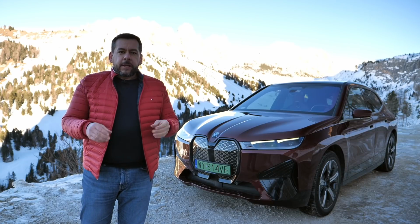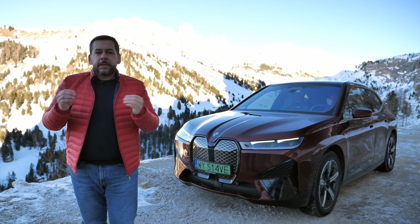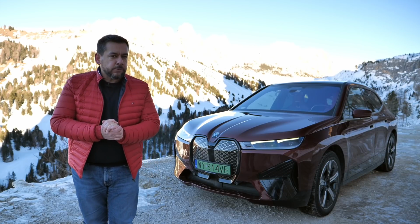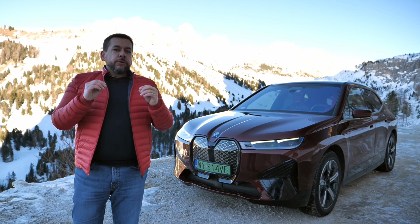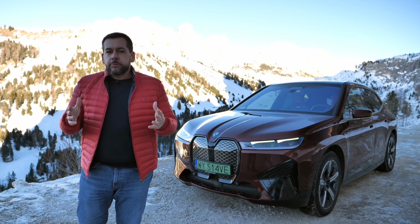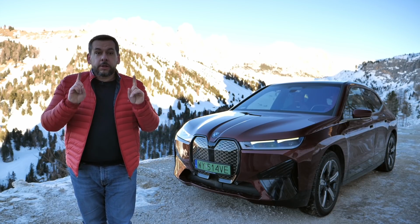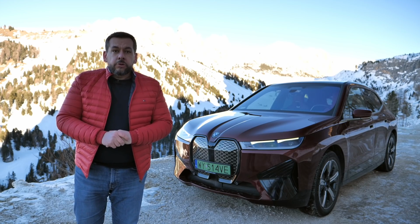Now, this may sound like a very specific scenario, but if you're planning an EV road trip and you have to drive across Poland, you may find this insightful as well. Also, if you're new to EVs, I'll tell you how to plan your travels, what the BMW iX is like to road trip in, and what the cost of charging during journeys is.